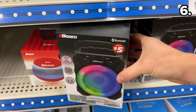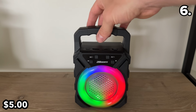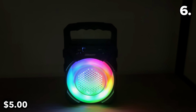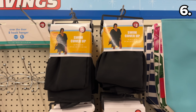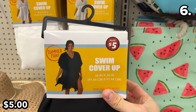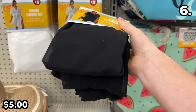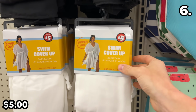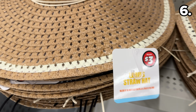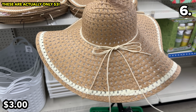Sticking with our illumination theme for a moment, these Ring Light party speakers at $5 are a color-changing Bluetooth beach-ready speaker with built-in FM radio. Speaking of the beach, brand new ladies swim cover-ups at $5 look fashionable. Not that I'm a fashion expert, but the one-size-fits-most approach could also work for a pool party. And while we're on the topic of summer wear, I like these new large straw hats, now available at $5.